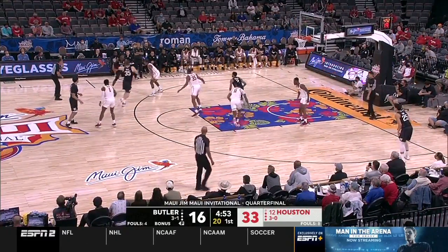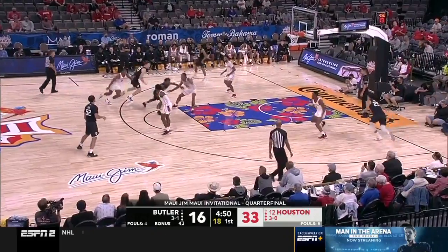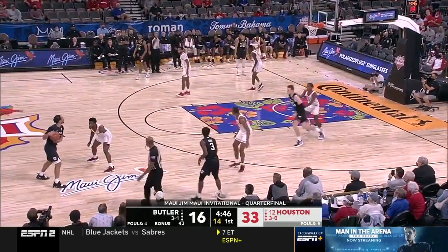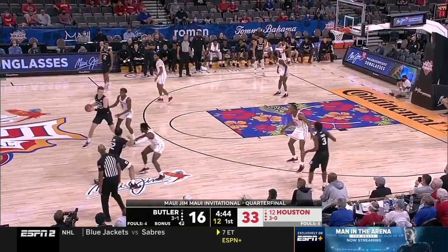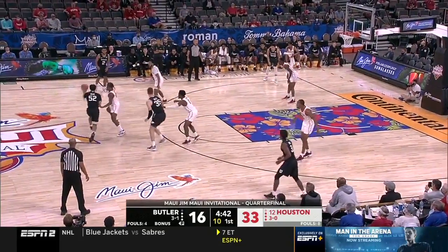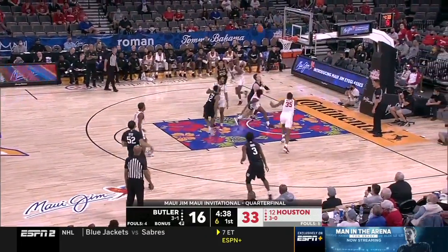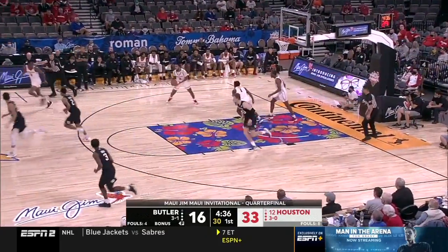So over the last 8 minutes or so, the Bulldogs have played the Cougars even. The problem is they were down 17 to nothing at the beginning of the game. Talk about having to dig yourself out of a hole. Yeah, well, that means if you play them even the rest of the game, you lose by 17. That's right. Everything's contested.